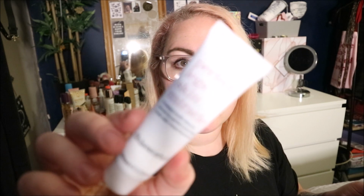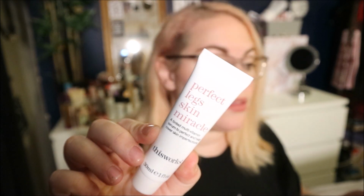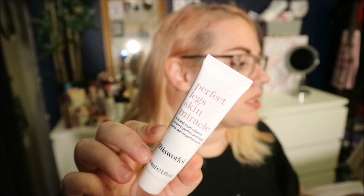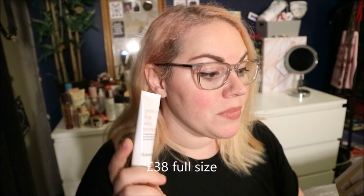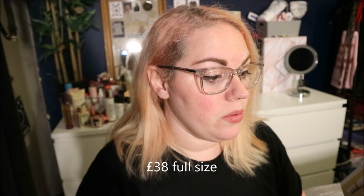Next, I've got This Works, and it is the Perfect Legs Skin Miracle, and you either get this one or you get the In Transit Camera Close-Up, and I'm really pleased that I got this one because I'm literally the only person I know that doesn't like the In Transit Camera Close-Up, which is a mask, a moisturiser and a primer. I don't know why my skin hates it, but literally everyone else I've ever met or talked about loves it. So I'll give this a go.